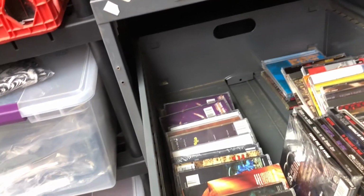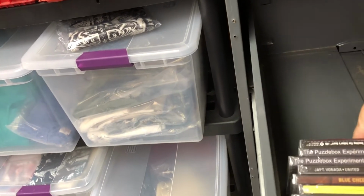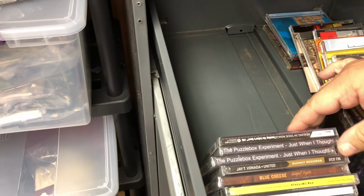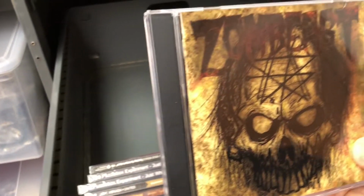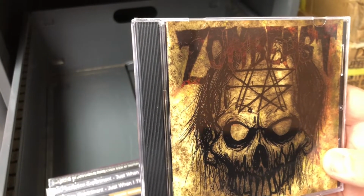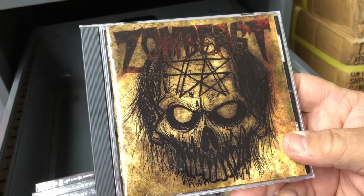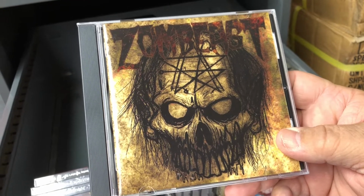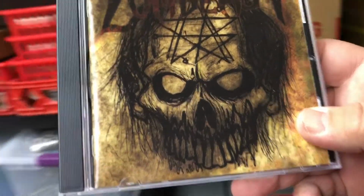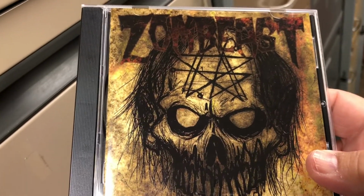Sold a CD. I don't know if I put this away or not. Yeah, it's called Zombeast. I bought this for, I think it was $1. Guy had 75 DVDs, and I bought 75 of them for 75 bucks, only because most of the DVDs or CDs he had were really awesome. They're all like metal and stuff like that. But we sold this one for $34.99.